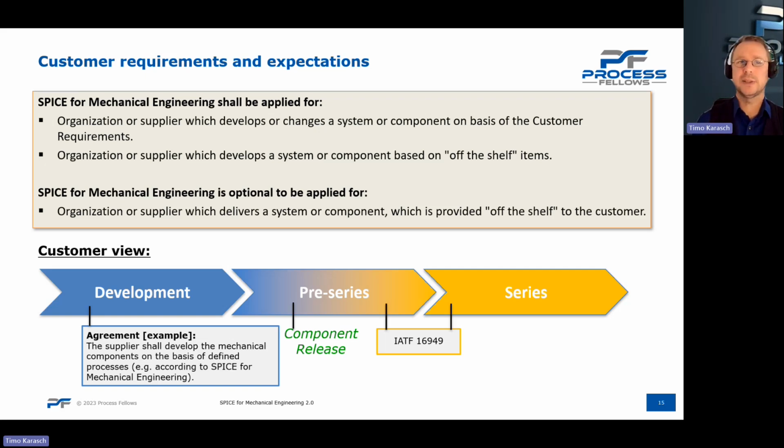So use mechanical engineering whenever it is about development. Optional applied for organization or supplier which delivers a system or a component which is provided off the shelf to the customer. So if it's really something without clear development, not focusing on any kind of requirement, like you buy a part, it's optional. It might be really too much to really think about mechanical engineering, but again, please think about it. It might be an internal aspect as well.